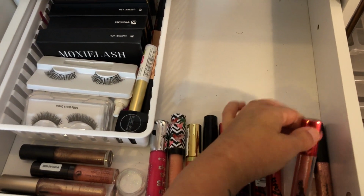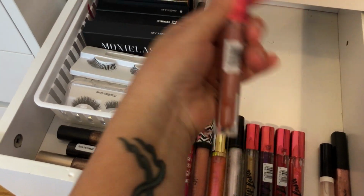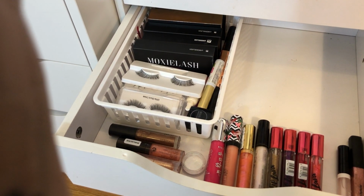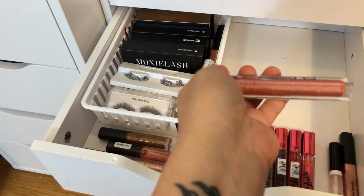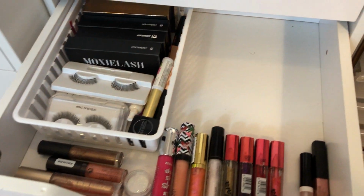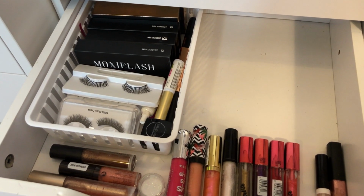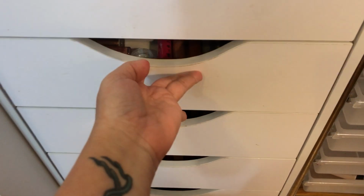For gloss, I'm going to bring in, let's do a CoverGirl Lip Lava. This one is in Lava Luster, so I think that'll be kind of cute. I think that's it for that drawer.